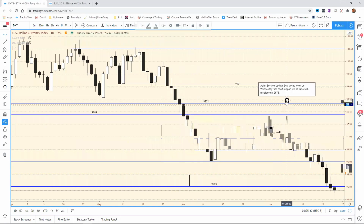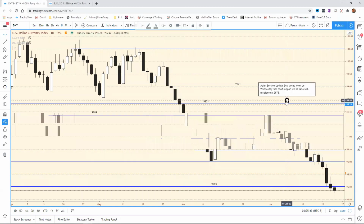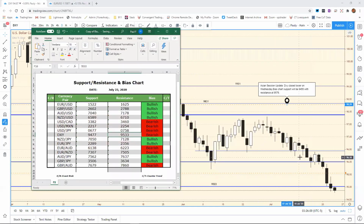And the dollar index. The dollar index closed lower on Wednesday. Bias chart support will be 94.55 with resistance at 95.76. So we're giving it some room because we could easily pop higher, but it still remains very, very weak. So once again, this will be all the way up to 95.76, and support's going to be 94.55.